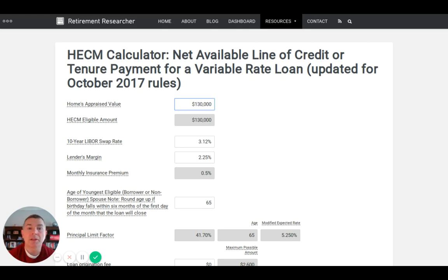They have $130,000 as their fair market value, their appraised value, however you want to say it. I'm not going to say assessed value. So you've got your fair market value, theoretically what you could sell it for. That's hard to pin down because everyone thinks they have the best home in the neighborhood. So your fair market value in your brain might be different than your actual appraised value.